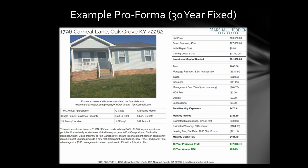So here is a small property in a market I personally like, Oak Grove, Kentucky, about 45 minutes northwest of Nashville, right on the Kentucky-Tennessee border. The purchase price here is $69,500, and this program would be the 30-year fixed Marshall Reddick financing, which carries an interest rate of 8.5%. So this is a $320.64 a month payment. All said and done, including the heavy maintenance and vacancy factor, you're still able to make a super solid return.